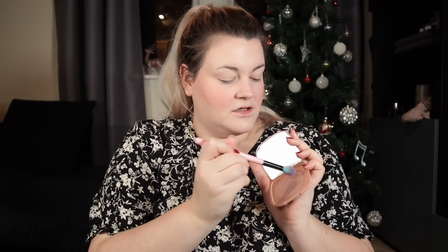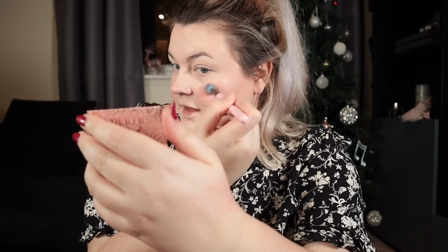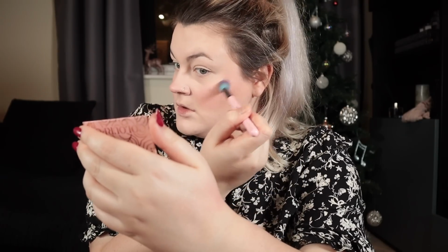So I'm just going to swirl my brush around. Yeah, it does struggle to pick up a bit on the brush, this kind of formula, but we will see. It's there. It is there. Let's go in with the sponge, guys. We've got to go in with the sponge. Let's try on the other side with the sponge.